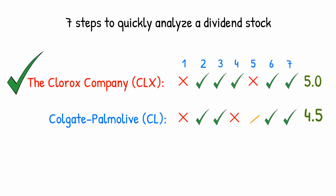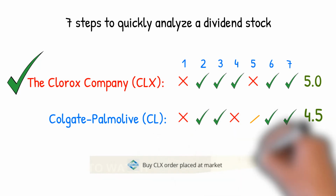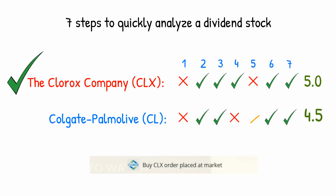And so I found my stock to buy for May. And when the market opened on May the 3rd, I bought the Clorox company, ticker symbol CLX, for $51.05.